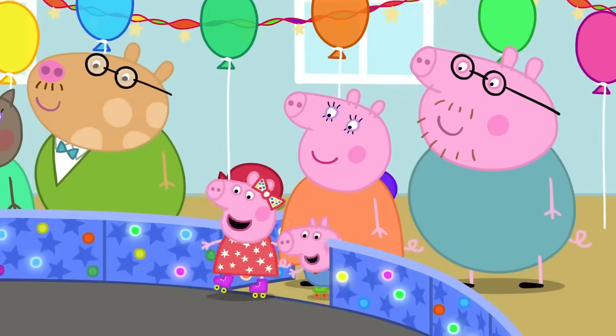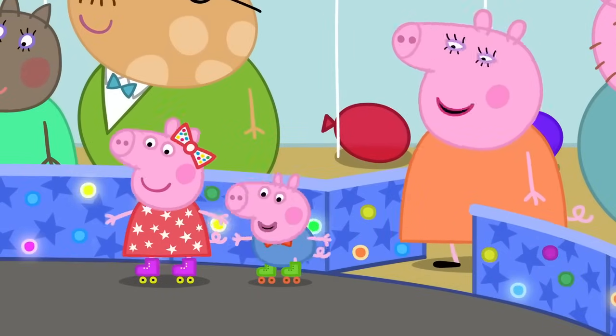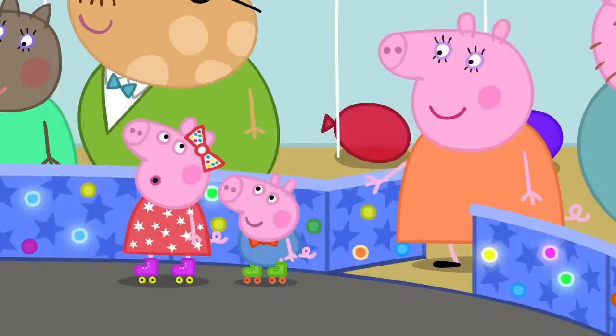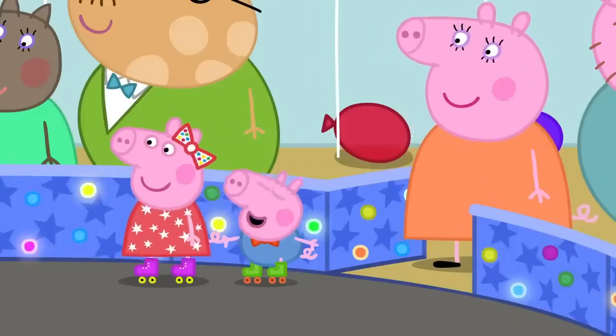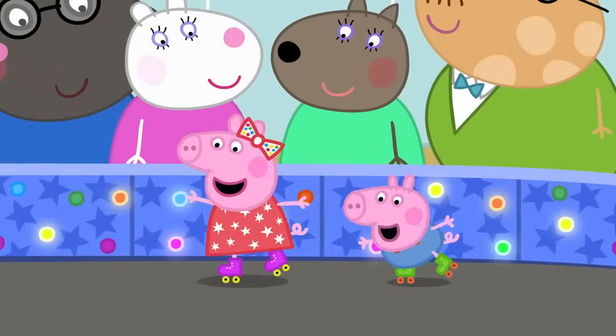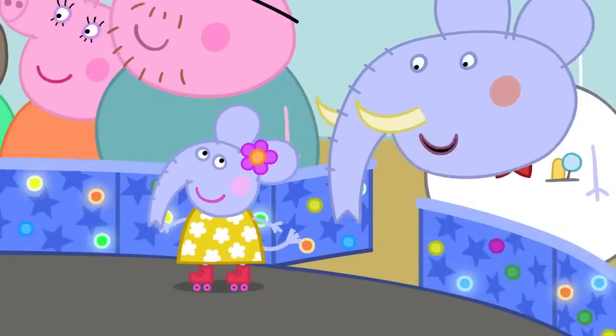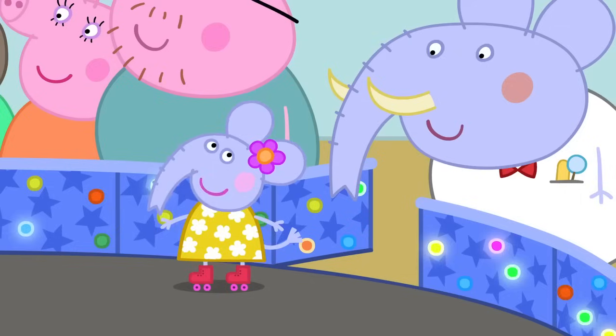Children! Peppa and George have their roller skates on. Would you like me to walk around with you both, holding your hands? No, Mummy. We are good at skating. Peppa and George love roller skating. Whoa! Are you okay, Emily? Yes, Daddy. I'm fine.